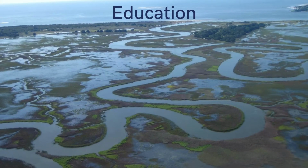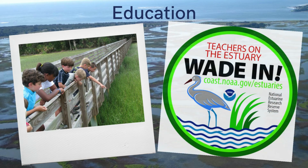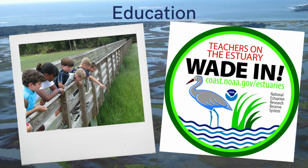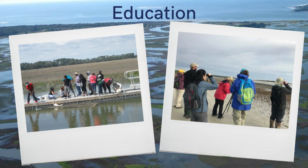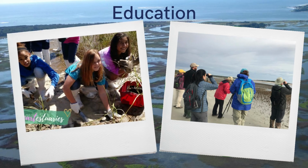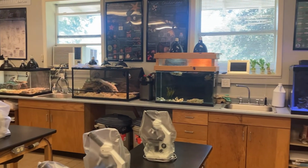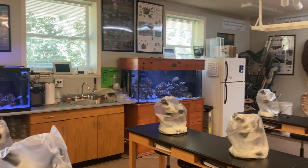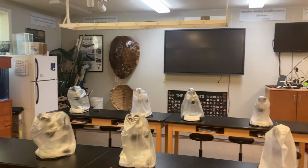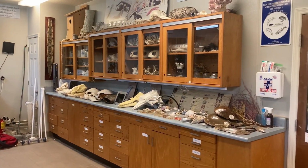Finally, our education program aims to bring school groups, the general public, special interest groups, and teachers to Sapelo to learn about the reserve and the island's rich cultural history. The education team can also bring programs to the mainland if traveling to the island is a problem. Programs highlight salt marsh and barrier island ecology, non-game and endangered species, and current research efforts on the reserve. Teachers can join one of our Teachers on the Estuary, or TOTE, programs to learn how they can use data from the NERRS system in their classroom.